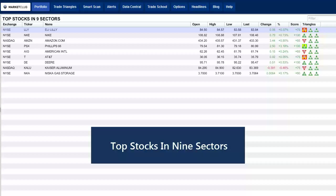Today we're going to be looking at top stocks in 9 different sectors. Now it's interesting because these stocks all still have very positive trade triangles. As you can see, we have a couple of them with red dailies, but that's not to be concerned about. What we're concerned about is the weekly and the monthly right here, both of these. They're very important. If they're green, it means the trend is up.